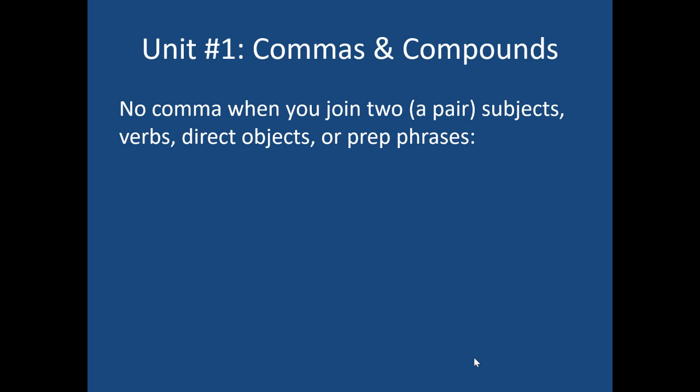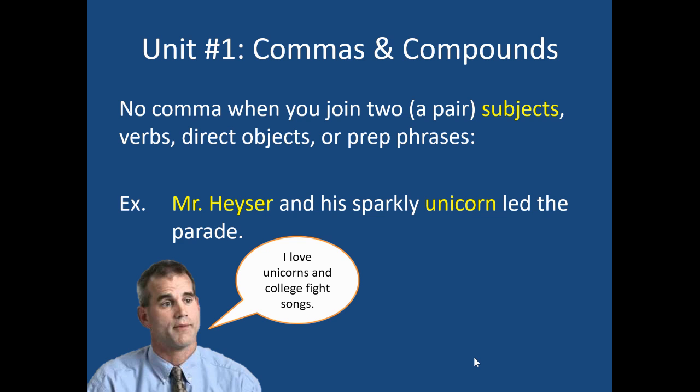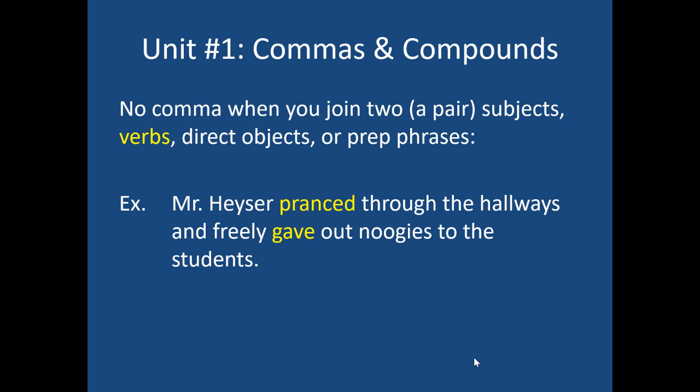So that means there's no comma when you join a pair of subjects, when you join a pair of verbs, a pair of direct objects, a pair of prepositional phrases. So if I said, Mr. Heiser and his sparkly unicorn led the parade, and there he is. In this case, I have two subjects, Mr. Heiser and unicorn. There's no reason for a comma to separate Mr. Heiser from unicorn. It's just a pair of subjects.